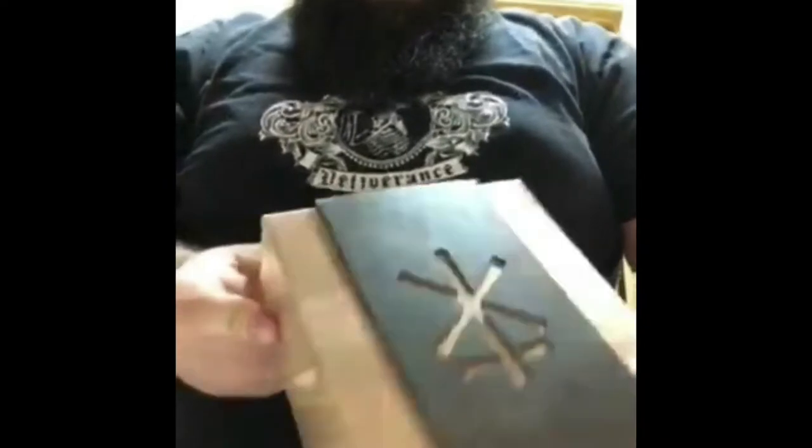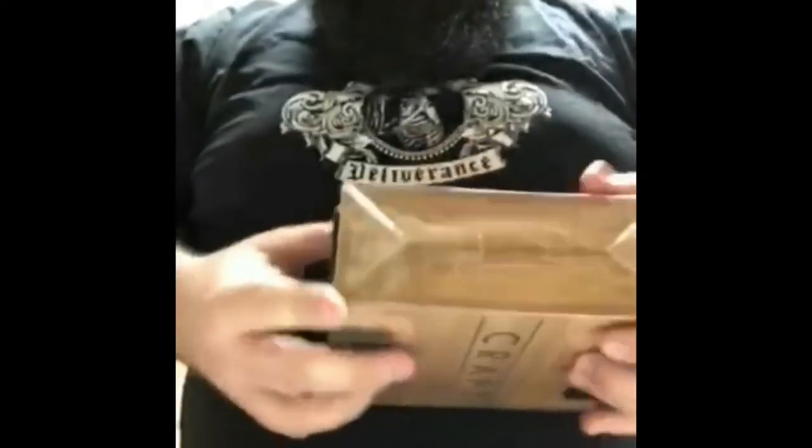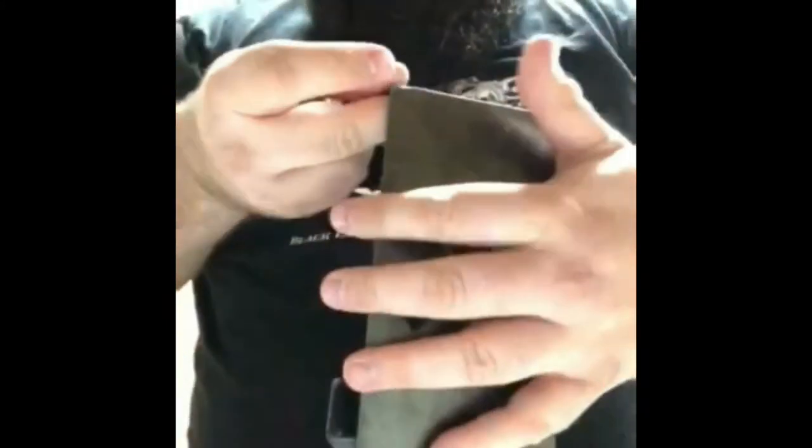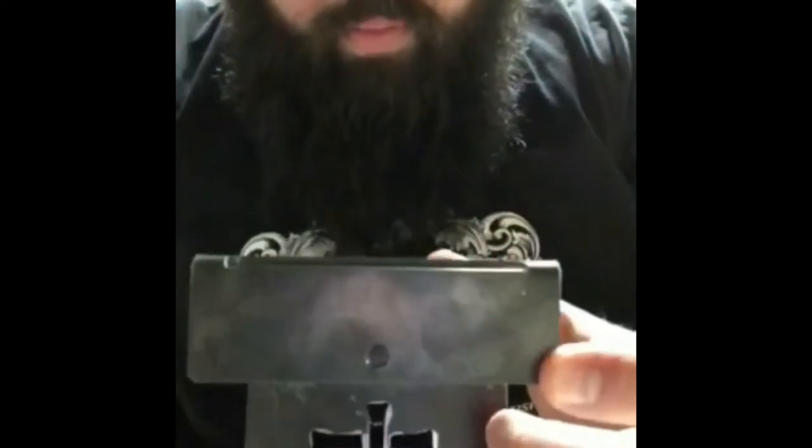So, it comes in a nice package with a nice little Roma Craft sticker. And then we have the medal from Wicked Anvil, which is just badass. And what's cool on that piece is that it's got the 2018 on there. And it has on there a little serial number of what box it is.